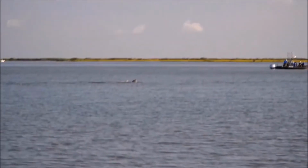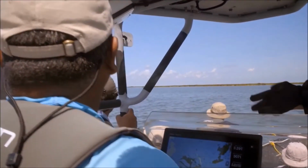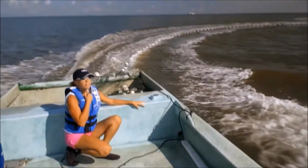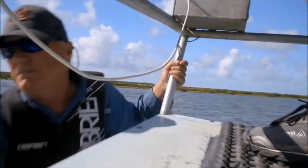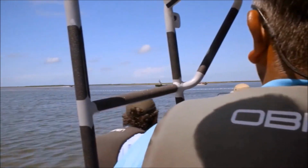I see them. If we find such a group, we'll call in the catch boat with a 400-yard long net on the back of his boat. Dead out, dead out, dead out. And we'll set a compass, basically just a big circle around those dolphins. Yeah, I got about 3.5 on my sounder.